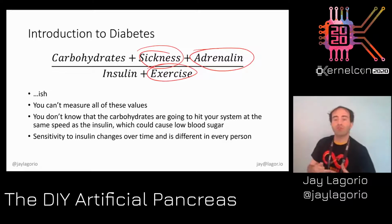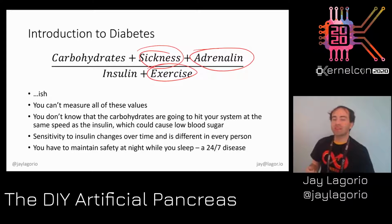And I don't just mean over years. I mean, it will change from every few weeks to every other few weeks, and in a 24-hour period in certain situations. And one thing that I didn't mention already is that you have to maintain all of this while you sleep. It's a 24/7 disease and you don't get to take breaks. So that's living with it.